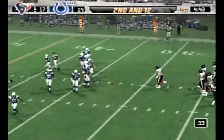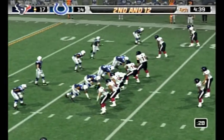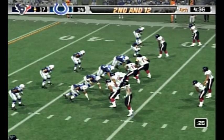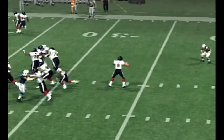Second and long coming up here. Johnson is on the right of the formation. Carr sends a man in motion, throws it. The defender's got it. The 40.